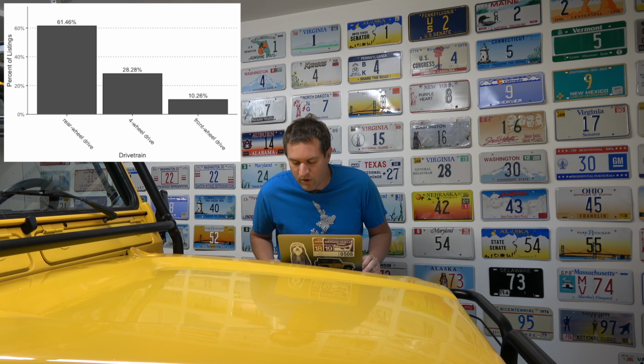Okay, next up, drivetrain. There are 3 options: front-wheel drive, rear-wheel drive, or all-wheel drive. Not surprisingly, rear-wheel drive is the biggest by far. Of all of our auctions, 61% of cars that have been auctioned have been rear-wheel drive. All-wheel drive is next, 28% have been all-wheel drive, so that's about 90% right there, rear or all.